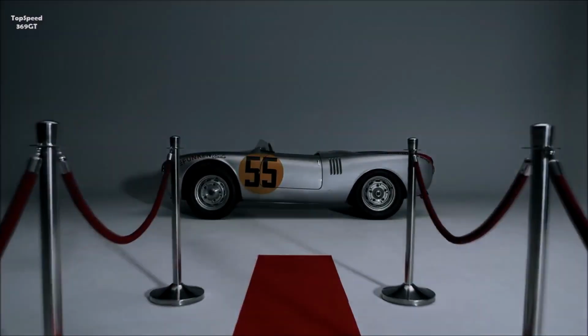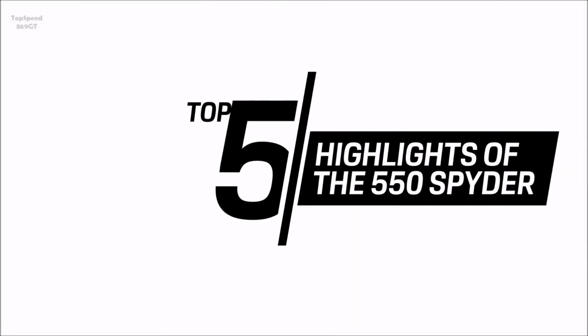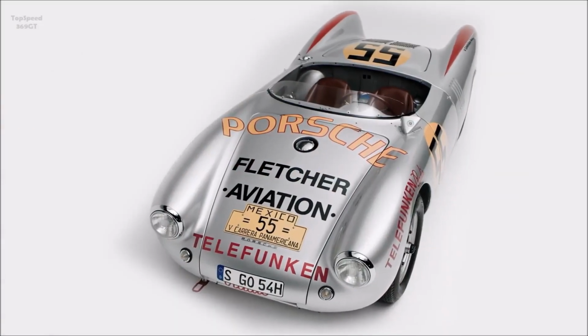Get your cameras out, because today we're joined by a little star, the infamous Porsche 550 Spyder. It was the very first Porsche model purposely built for racing, and that's our start into this Top 5.